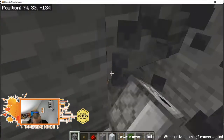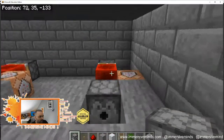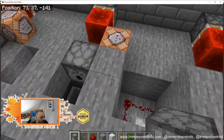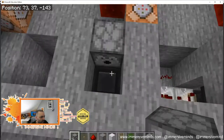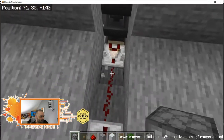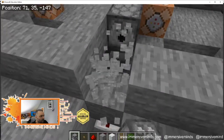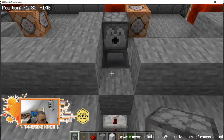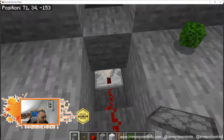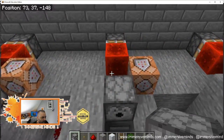No, there's still a torch there. Yeah, there's still a torch there. It's the dispenser that's not dispensing. This one is. Is it? Why are they not dispensing? Oh, hang on. No. That's not dispensing either. So now we've got a dispensing issue. Why is that? That one is. So why is that not? That's really strange, don't you think?